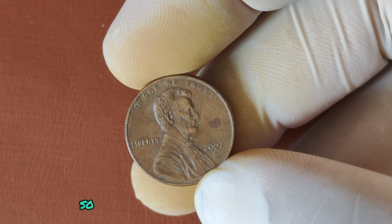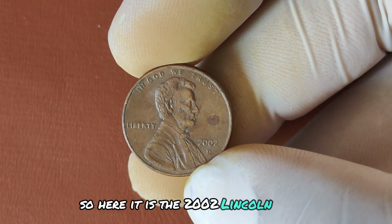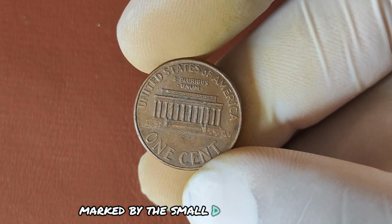Let's find out. So, here it is, the 2002 Lincoln penny minted in Denver, marked by the small D under the ear.